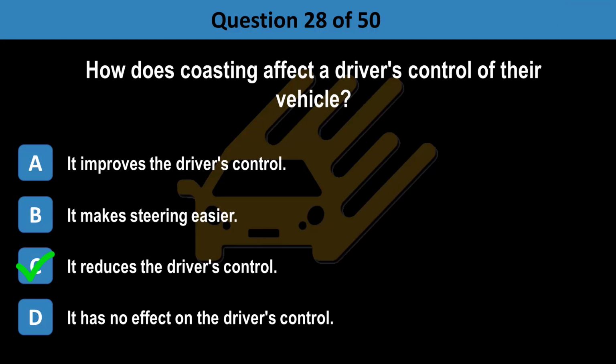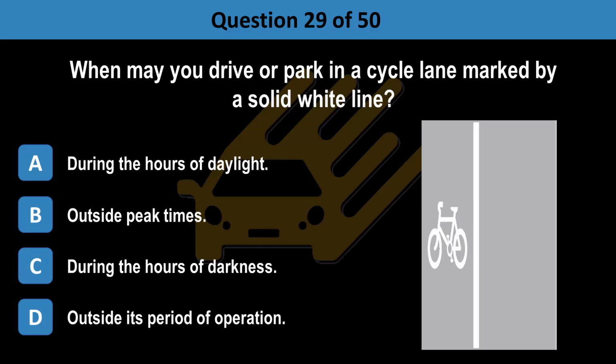The correct answer is... When may you drive or park in a cycle lane marked by a solid white line? A. During the hours of daylight. B. Outside peak times. C. During the hours of darkness. D. Outside its period of operation.